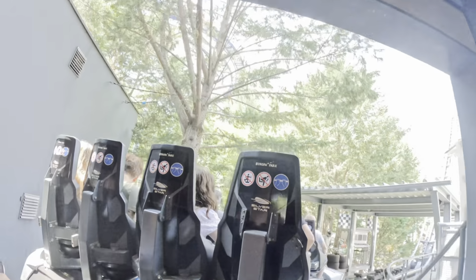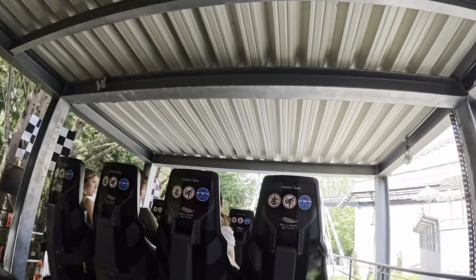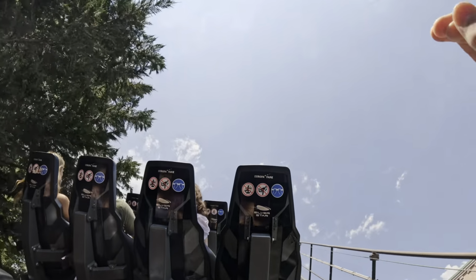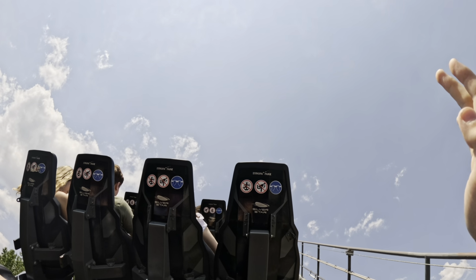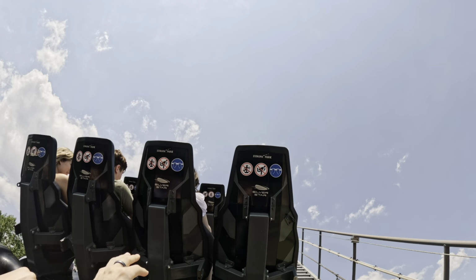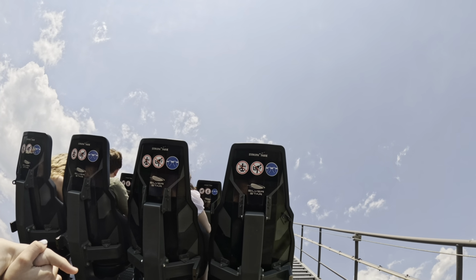On Silver Star. Oh my god! Yay! This is almost as tall as Shambhala. I think it's 73 meters tall. I think that's just me coming off the top of my head. But I am really excited for this because Shambhala is my favorite roller coaster ever, and this is kind of like Shambhala. It's the same design, different trains, but yeah, I am excited. Here we go. This is pretty tall.